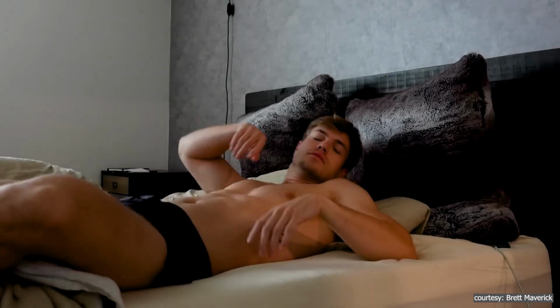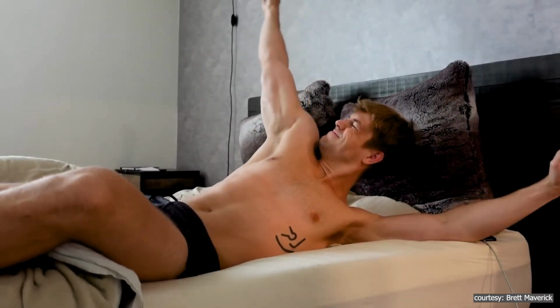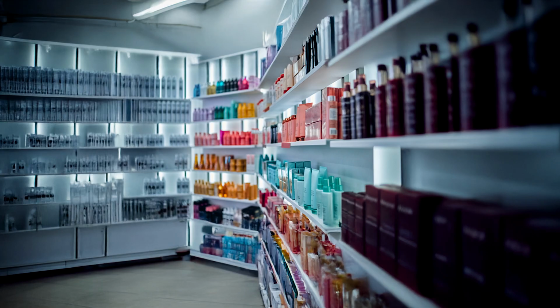Step number 2. Now that you know your hair type, the next step is understanding your hair problems. Are you dealing with dandruff, dry scalp, hair fall, frizz, breakage, oily roots, or maybe your hair just isn't growing like it used to? Whatever the issue is, you have to target that specific problem when choosing products.